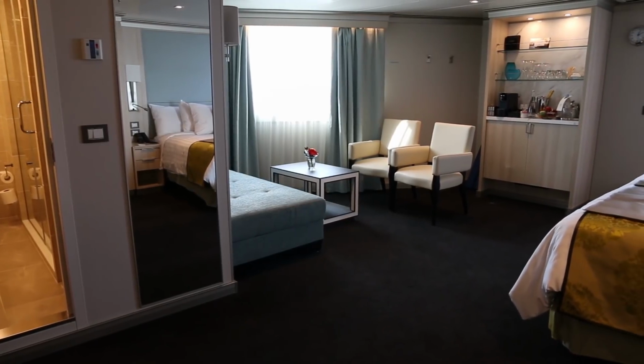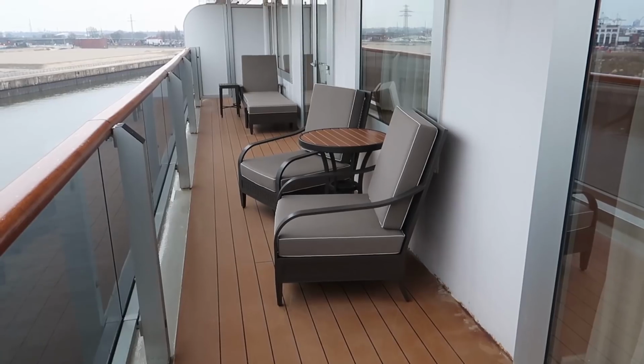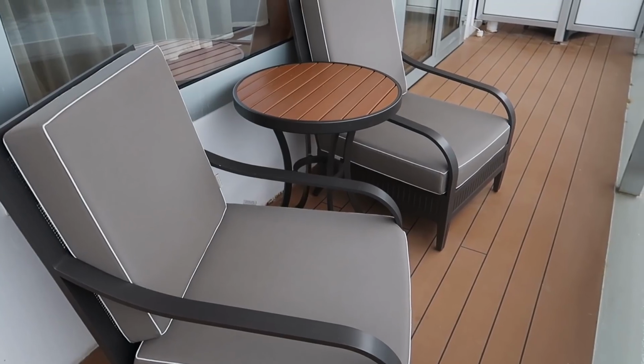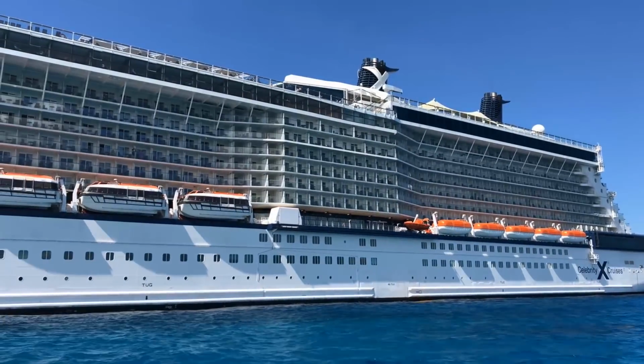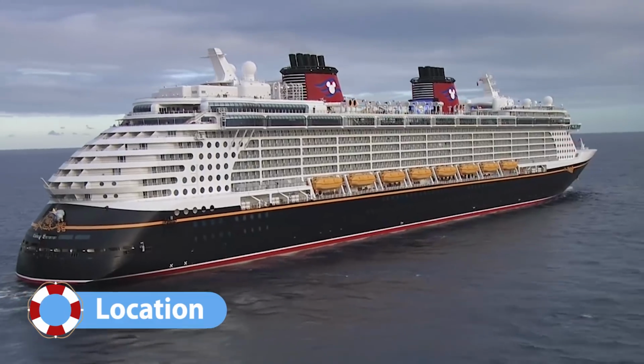So you have huge amounts of space. That's really the biggest pro, the size and the scale that you're going to have of a suite versus, say, a balcony cabin, which is the next level down. You normally find that the balcony on a suite is also much bigger, so you have more room to sit outside if that's something that you like to do. That's simply because a suite is bigger than a balcony cabin and just is longer, wider, and therefore the balcony is bigger.